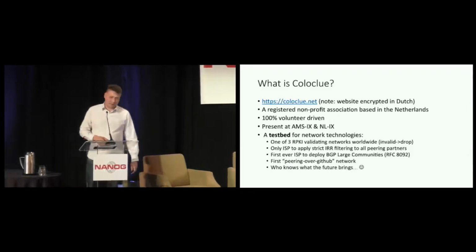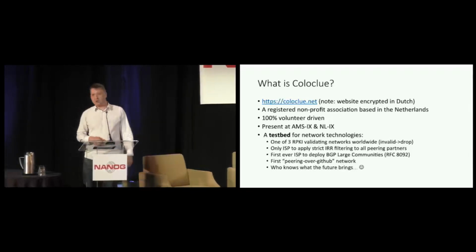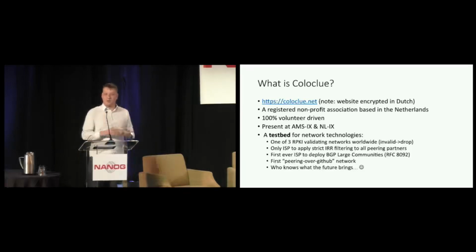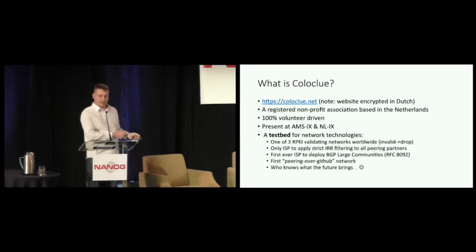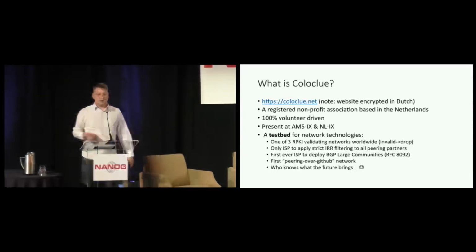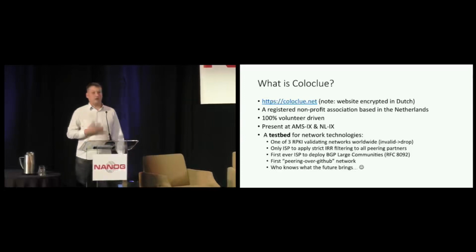I'm going to talk about automated peering operations at ColoClue. ColoClue is a very, very small hobby ISP based in Amsterdam. It's a non-profit association, and it was initially started because people traditionally would host their personal server at their employer. But if you switch jobs every 1 or 2 years, then you need to fight with your employer to get your server back and renumber your IP. So a bunch of network and system engineers thought, hey, let's do our own co-location thing, and ColoClue was born.